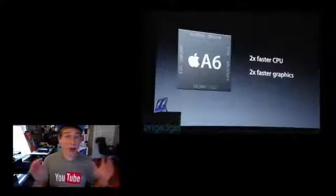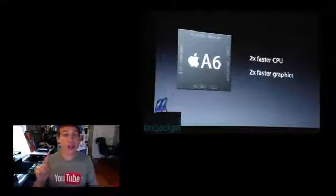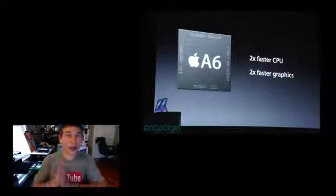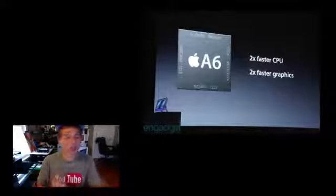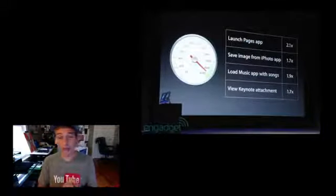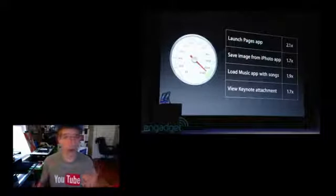The A6 chip comes in the new iPhone 5. It is 22% smaller than the A5 chip to fit in that thinner iPhone 5 design. It is 2 times faster as far as CPU. It's got 2 times better graphics, and they said that's going to give full console quality graphics. Obviously, we're going to have to play around with it to determine that.